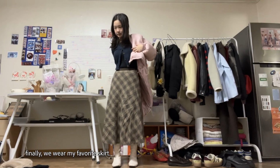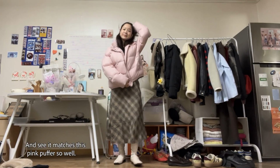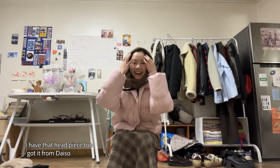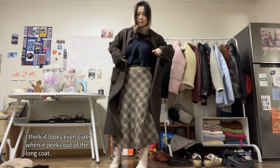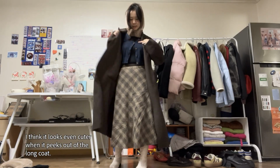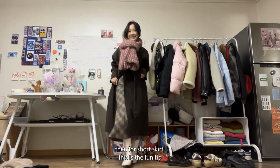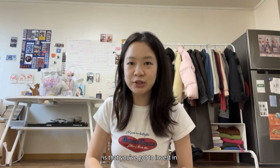And finally, we wear my favorite skirt, this checkered brown one that I thrifted, and see, it matches this pink puffer so well. I have that headpiece on my head too. I got it from Daiso. It's pretty cute, right? And even when I wear a long coat, I think it looks even cuter when it peeks out of the long coat. So, chef's kiss.